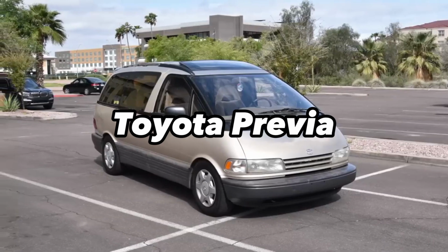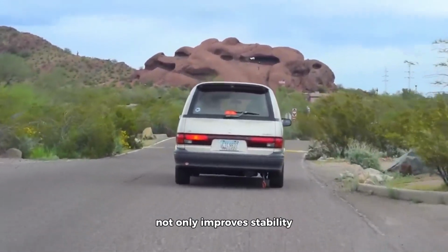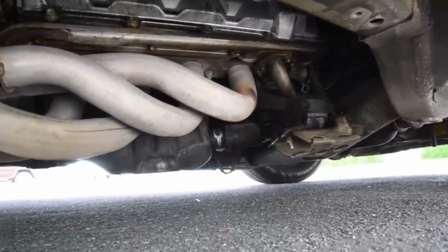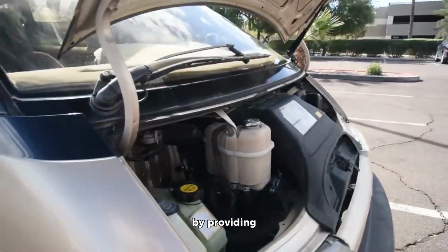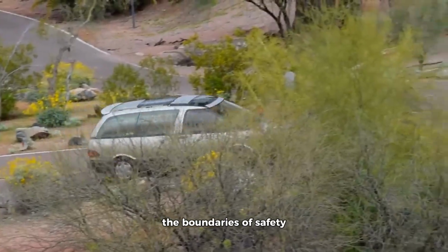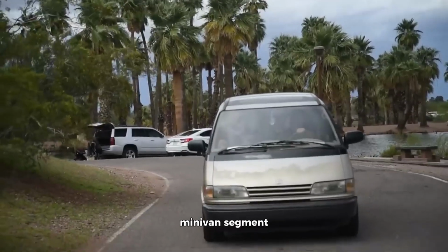Toyota Previa. The Toyota Previa was ahead of its time when it came to safety, showcasing an innovative mid-engine layout. This design not only improved stability and handling, but also created better crumple zones for enhanced occupant protection in the event of a collision. The available all-track system further added to Previa's reputation for safety by providing additional traction and stability, especially in adverse weather conditions. Toyota's unwavering commitment to pushing the boundaries of safety is evident in Previa's distinctive design and engineering, which marked a transformative moment in the minivan segment.